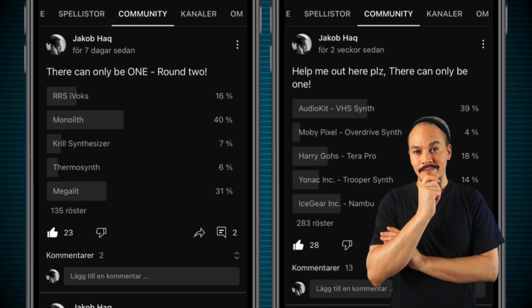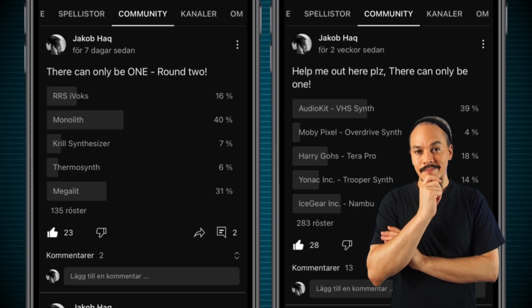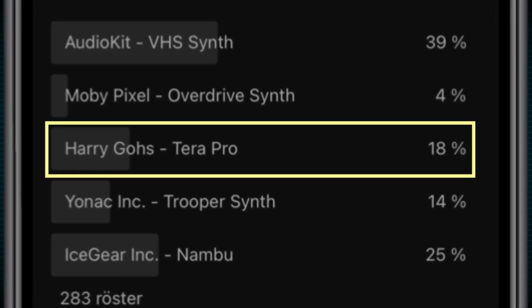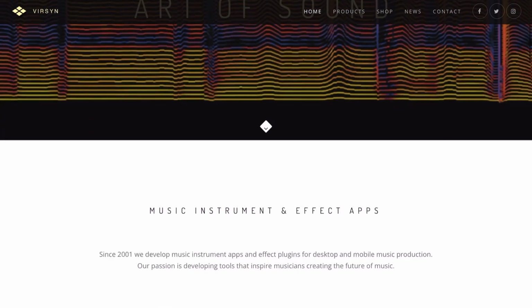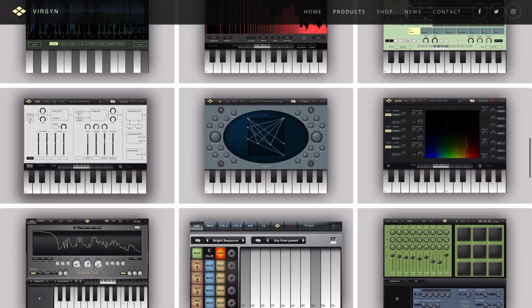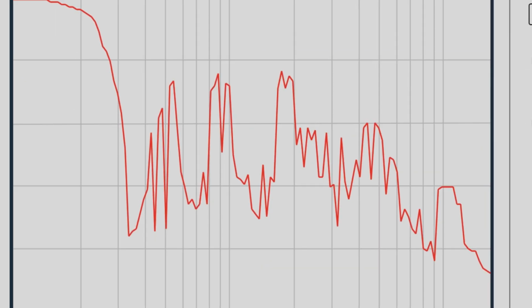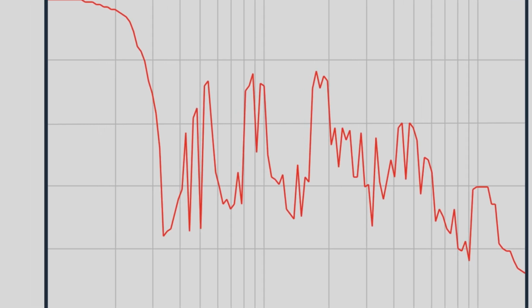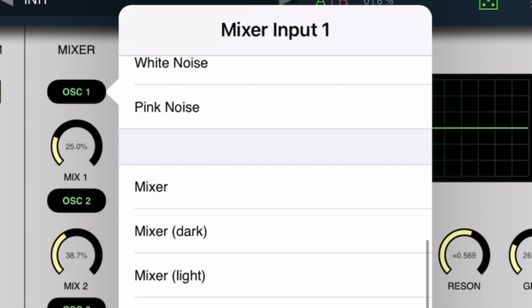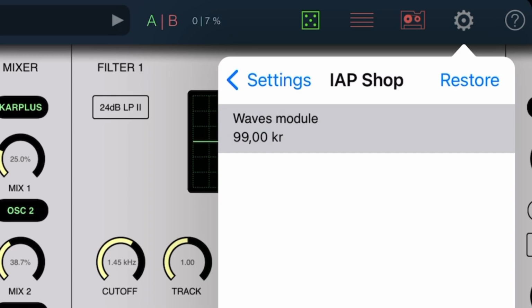Now the next synthesizer is also one I never got around to reviewing. I just didn't have the time for it, but it is an amazing synth. I'd say that Tera Pro is on the same level as Nambu when it comes to the professional sound and how much of haRiGo's work, aka VirSynth, actually goes into this thing. If you like the VirSynth sound, then all of it is available in here. You even have an addictive synth spectrum-like oscillator in here. There are so many modules, so many different waveform modules, and there's even one I haven't had time to test yet. I just recently found out that haRiGo has added a wavetable oscillator to this thing.